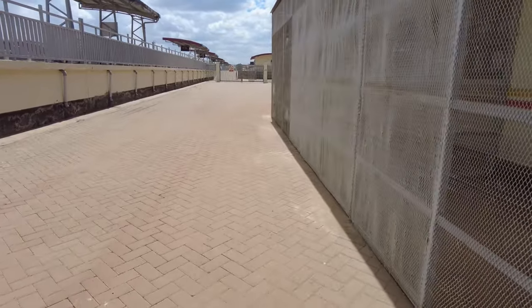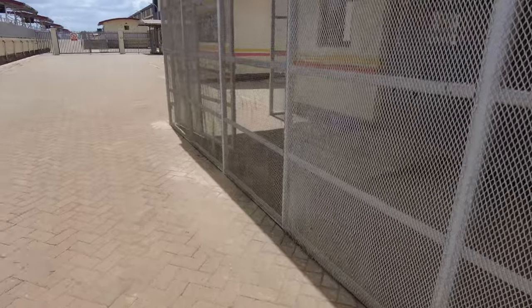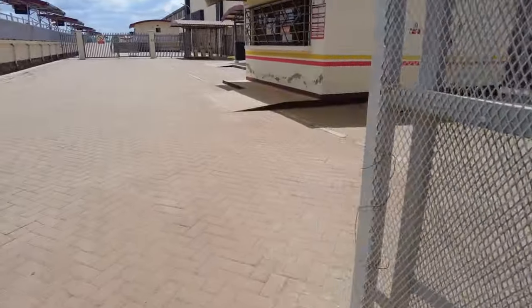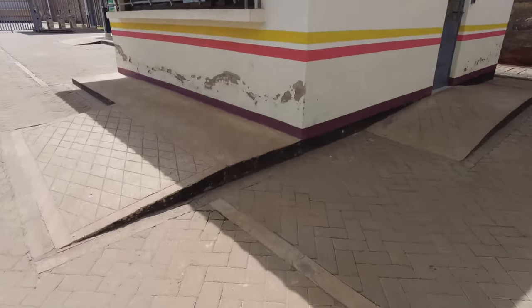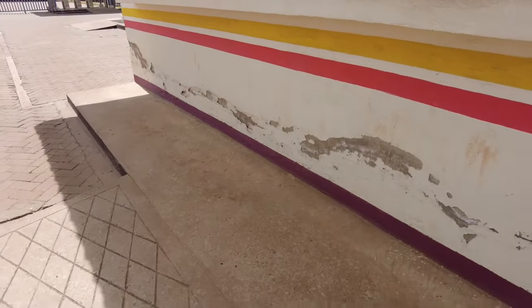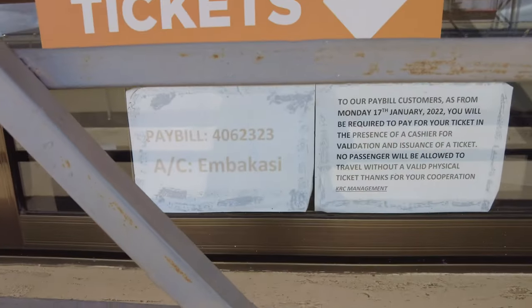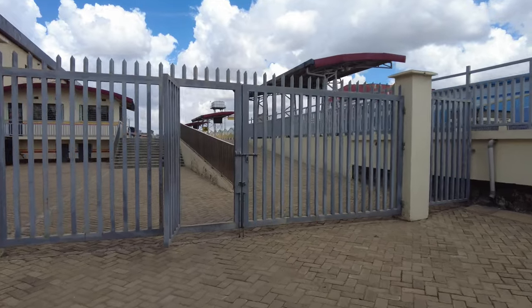So let's find out the ticketing office. This is cages for, what do you call this? Ah, this is the ticketing office. Hello, hello. Embakasi ticketing. Okay, done. So I made the payment.